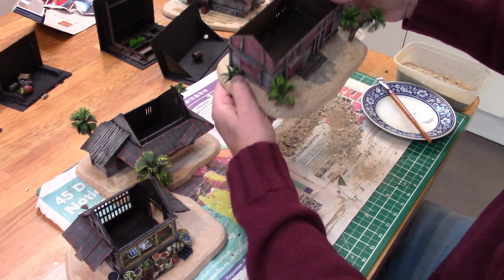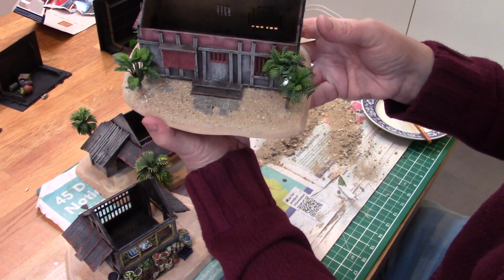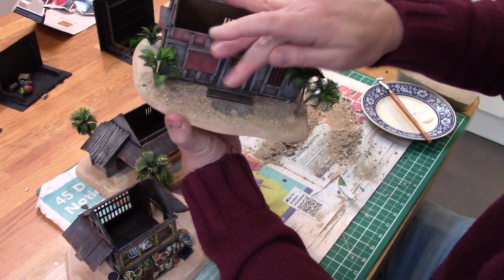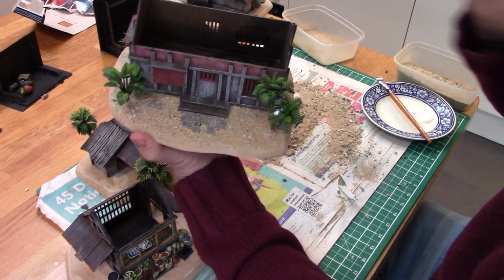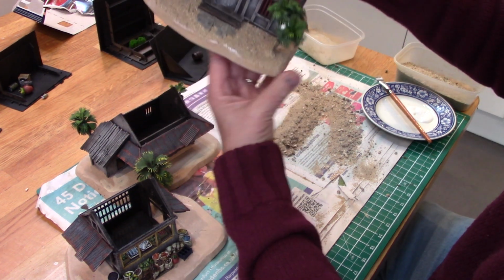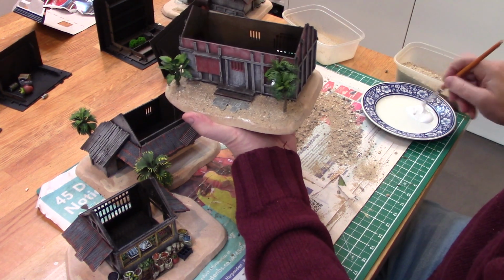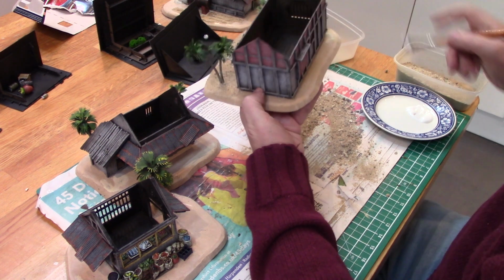Only has to stand there for a second, but you can see that I've avoided as much as possible getting any sand on those slabs, and that kind of creates the effect that I'm looking for. So I'm going to carry on working my way around this property. I think I'll do the back next.